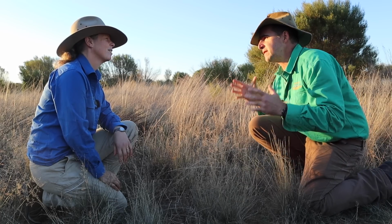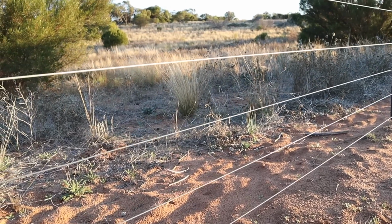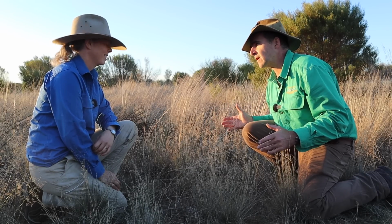So Fiona, the fence is not only achieving wonderful results with the bushes and with the animals, but it's also with the grass. Can you talk me through a little bit about what you've observed in the diversity and speciation of the grass on this place?